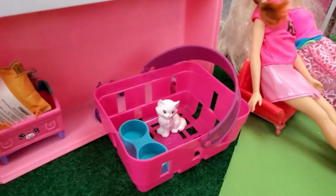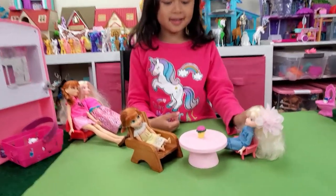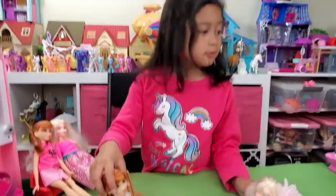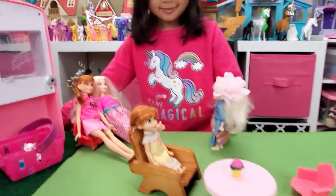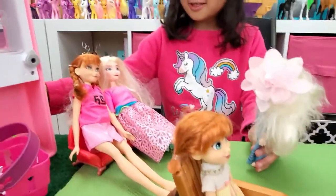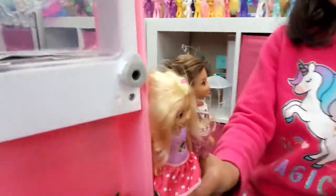Also, we got a shell and it can open like that. So you can sit down like that. It's like a camping treat. Here we got a bag, some phones. And then we got a chair from our camping thingy, from our van. We got this area where we put money. This is our piggy bank because we don't have any real piggy bank for Barbies. So this is Elsa's toys. We get to share with Anna's.